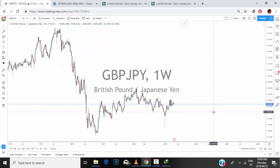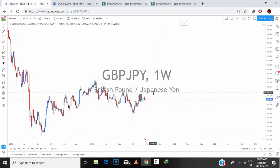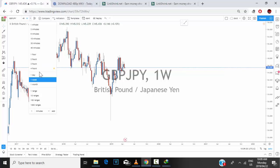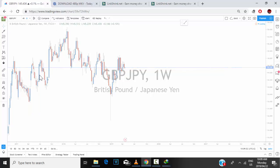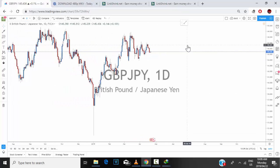GBP JPY consolidation, but we sort of had an engulfing. Oh wow, it's nice actually. So we had a bearish engulfing candle. You see that? All right. So to me, this indicates that there's pressure for sellers. There's a whole lot of pressure for sellers. So we'll just see what's going to happen.